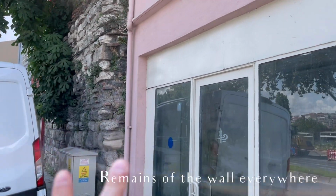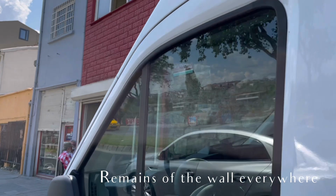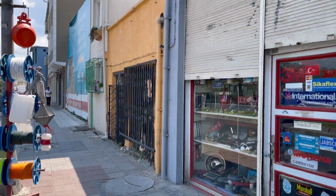Devoured by modernity, there's a little section of the wall again. Let's see before, oh shit. There it is, a section of the wall. Devoured by modernity. And it's gone again.